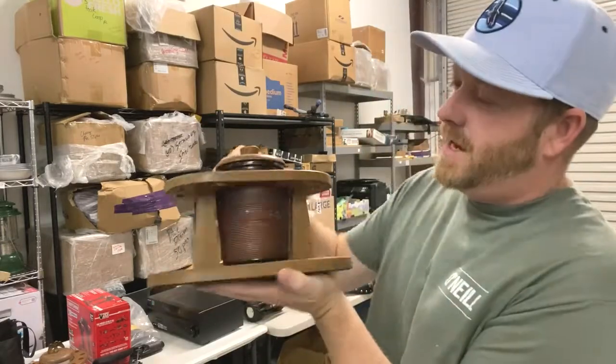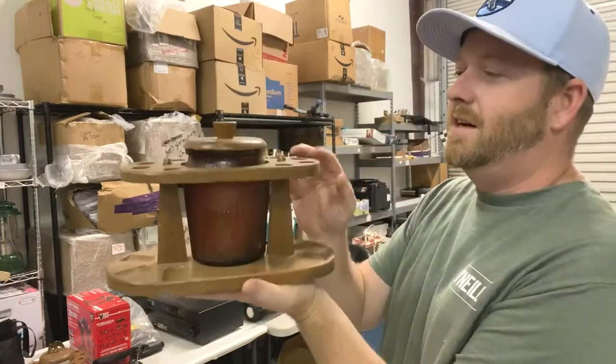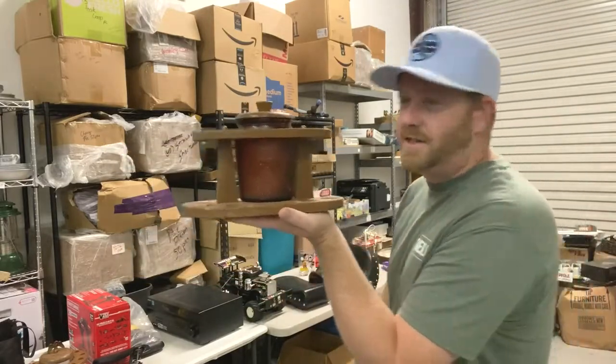Here's the other pipe holder with the jar we picked up. Nice piece. These are cool, these always sell for like $30 to $50. These ones, like I said, I think I can get around $35, $40 each. Really cool pieces. Paid $10 each.